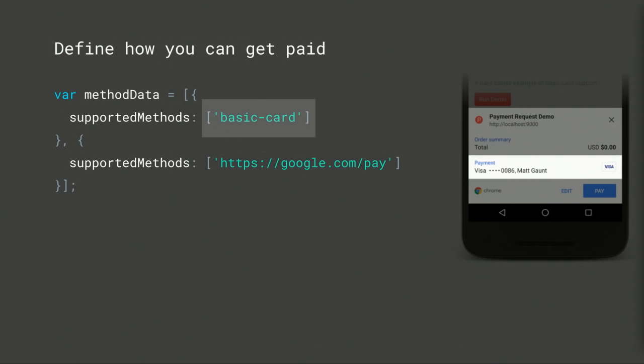This is what you saw there, all natively Chrome-rendered UI. And the first thing you have to do when you want to create a Payment Request is you have to tell us how you can get paid. We call these supported methods. And there's two types of supported methods that exist inside a Payment Request. The first one are things that are baked into the standard. In this case, we have something called Basic Card.